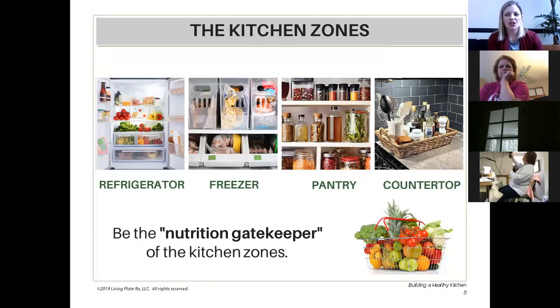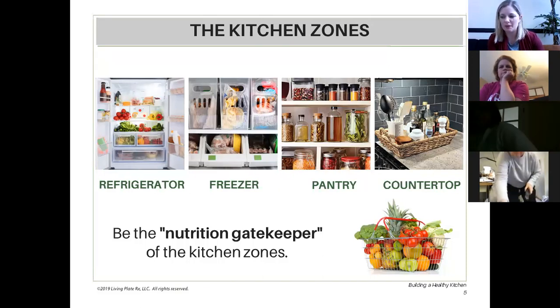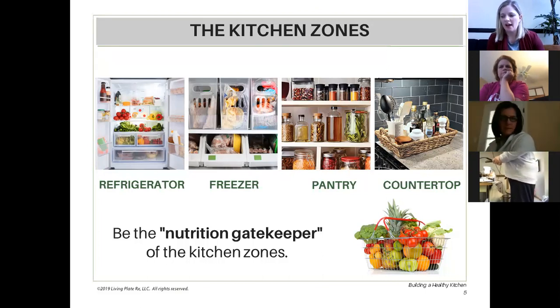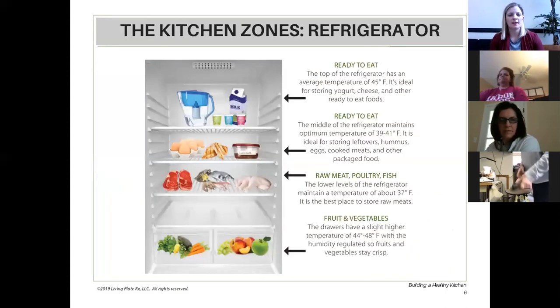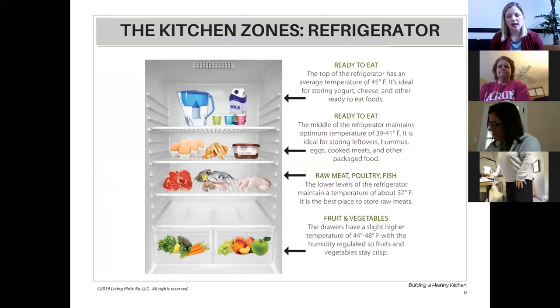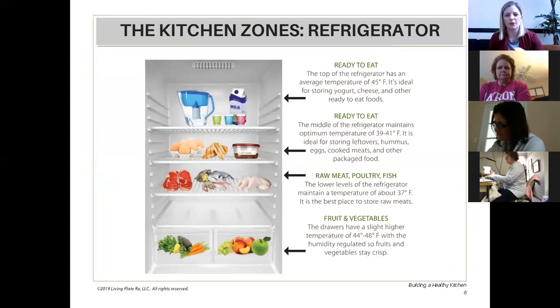One great way to think about the kitchen is to divide it into zones. We have our refrigerator, freezer, pantry, and countertop, and we're going to run through those today. Organizing those spaces according to what you want to see nutrition-wise is super helpful. I'm going to start with the refrigerator, and we are going to work from the top down. The very top shelf of the refrigerator should be your ready-to-eat foods, things like dairy products, leftovers, cooked meals, and prepared salads. These foods should always be covered to prevent contamination, and they should be stored away from raw foods. We'll talk about where raw foods go in a little bit.